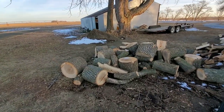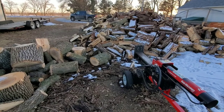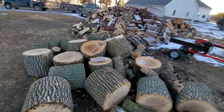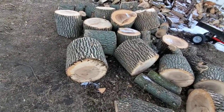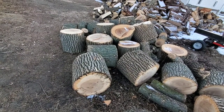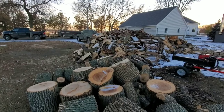Here's some of those nice ash rounds that we got the other day, about a little less than a week ago. And I figured I'd see if I could get my old splitter running here and let it warm up a little bit. I just topped off the gas and checked the oil in it here and split some of these rounds. And I bet you this one here is 100 pounds plus, maybe 100 to 130 would be a guess, or maybe 80 to 120. So I'm going to have to end up just rolling that over there and splitting it in a vertical position. And then when you make your first split, you're just hoping it busts it in half. That way you got half the weight to deal with.